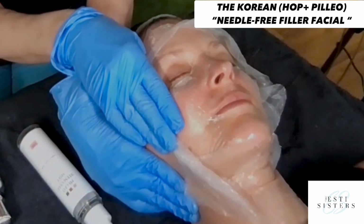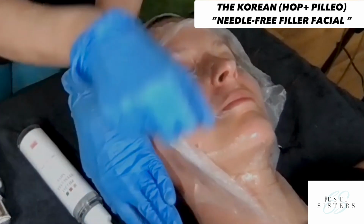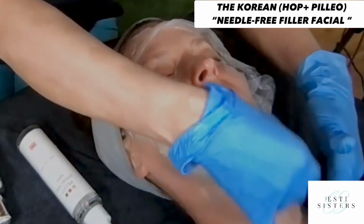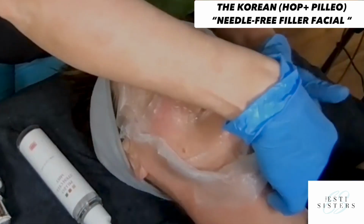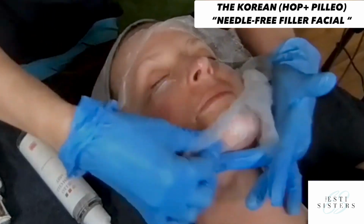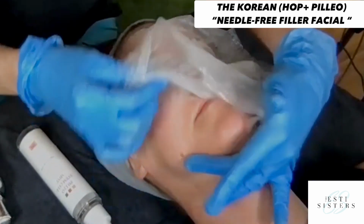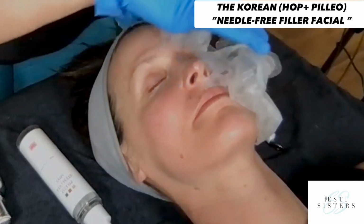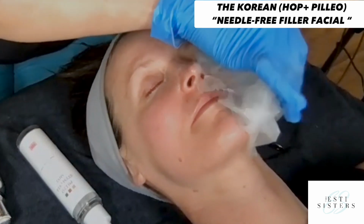Always hold taut when removing it, so you're not pulling the skin up. It's not like you're waxing. So you always hold the skin taut. And you'll hear it. Sounds a little bit like waxing. It just means you've got a really good seal.